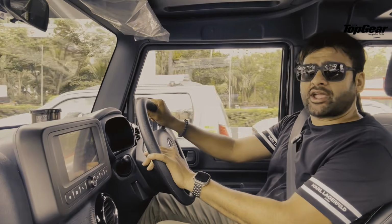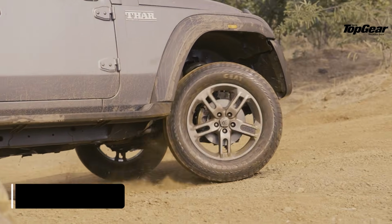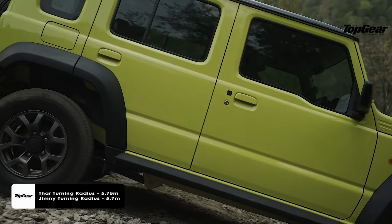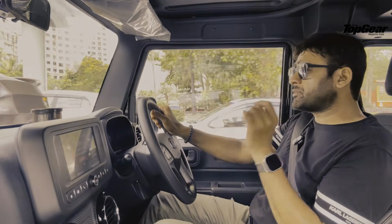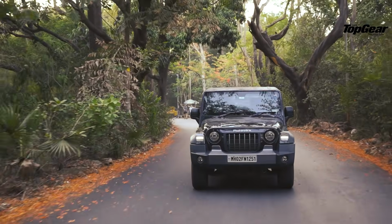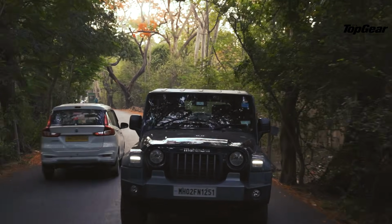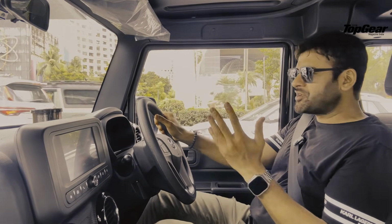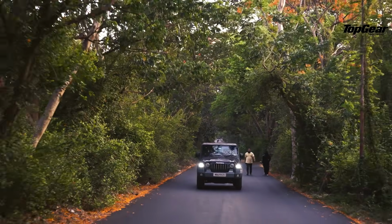Interestingly, both the Thar and the Jimny have a turning radius of 5.7 meters, which means that both of them will turn the same way. But Jimny is narrower, so it has some advantage, but not that great. Now, when it comes to fuel capacity, Thar has a much bigger fuel tank, which means once you fill up, you can go further, but it gives you a very bad mileage. So Jimny again offsets that. So it's a situation where both of them have an edge over each other.